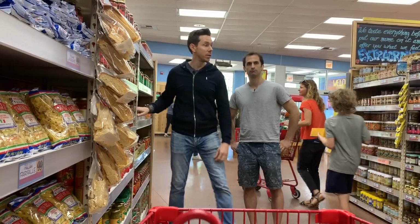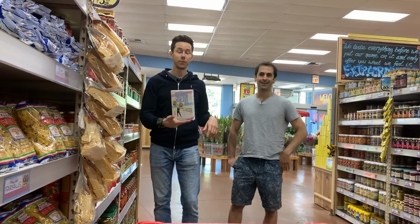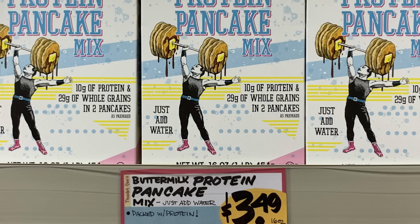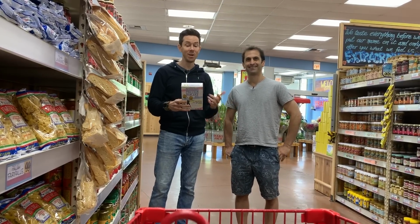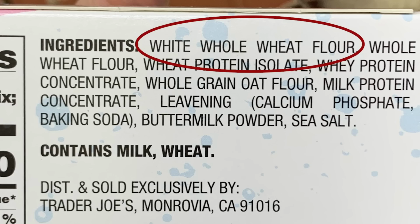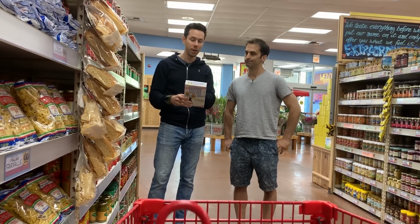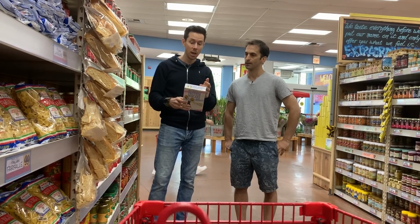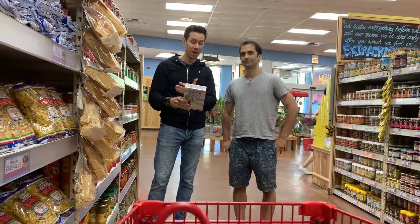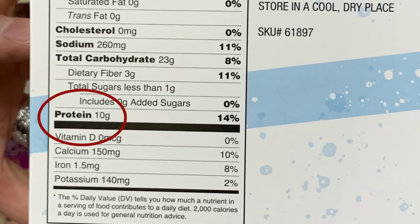And then coming over here, this caught my attention out of the corner of my eye. This is basically Trader Joe's version of Kodiak cakes. They're high protein buttermilk pancake mix. And I like the ingredients, you guys. Look at this. It's white whole wheat flour. It's not enriched. Enriched is really bad because they strip away all the nutrition. It's whole wheat flour after that. It's wheat protein isolate. It's whey protein. It's really, really good, guys. I'd say this is a fantastic high protein, 10 grams per serving with no filler in there.